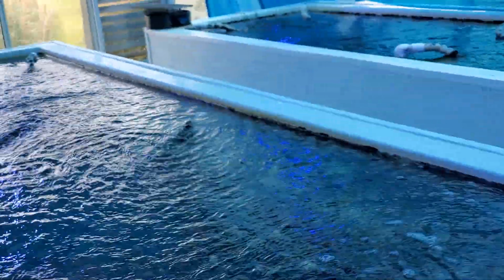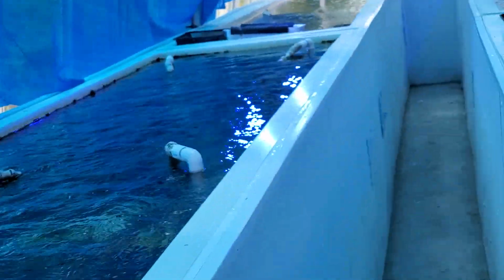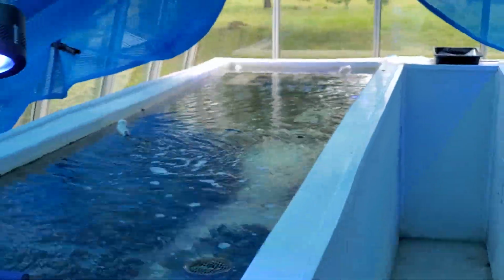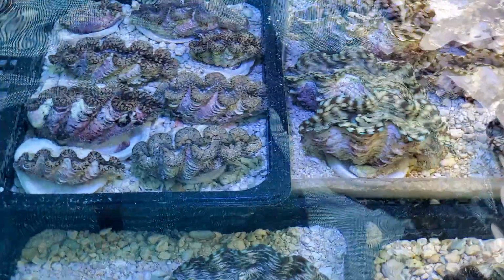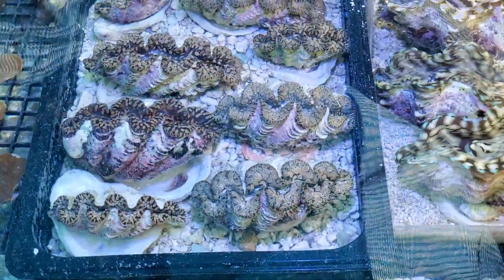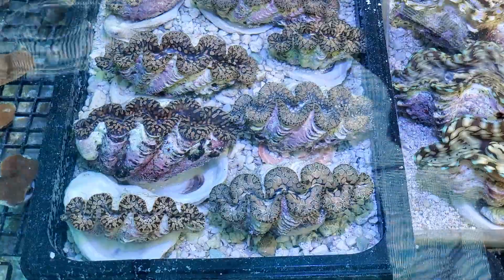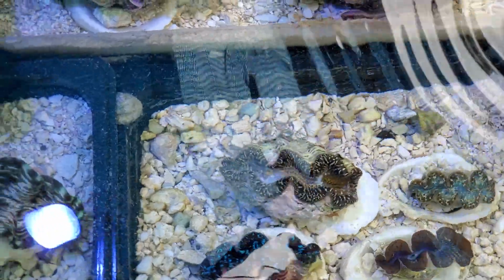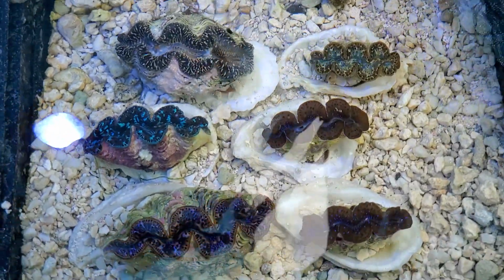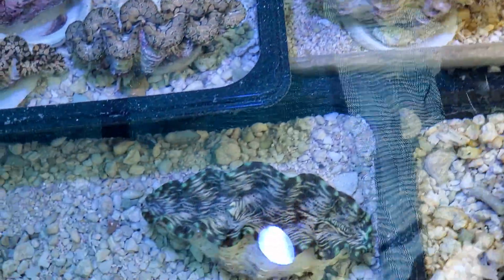Let's take a look at some of the wild collected ones. They're out here in our greenhouse. The wild collected ones are kept in a different area, separate from the cultured. And again, they're put on rock rubble or shells. These are usually quite a bit bigger, so most of these are about 4 to 6 inches. Those are teardrop clams. These are maximas. Some of these are a little bit smaller, 2.5, 3 inches. There's a Tridacna clam.